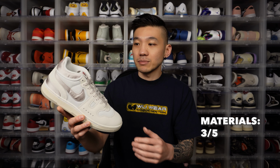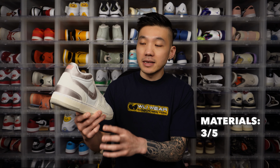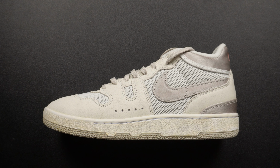Now material wise, I don't love it. I think the suede is good, it's fine, and it feels like a thinner cut of suede. Now the mesh base layer does feel very sturdy. The silver nylon that you see on the ankle collar and the swoosh, I don't love it, thankfully for me. I can always tear that away and remove it.